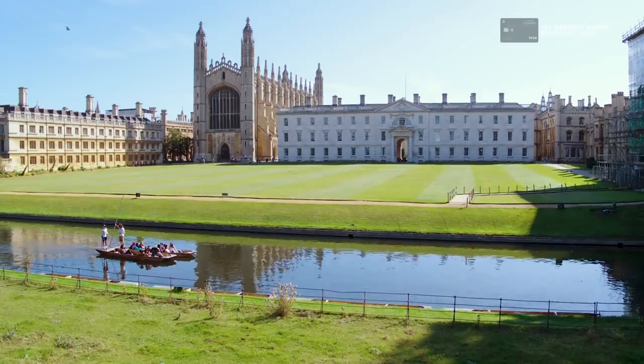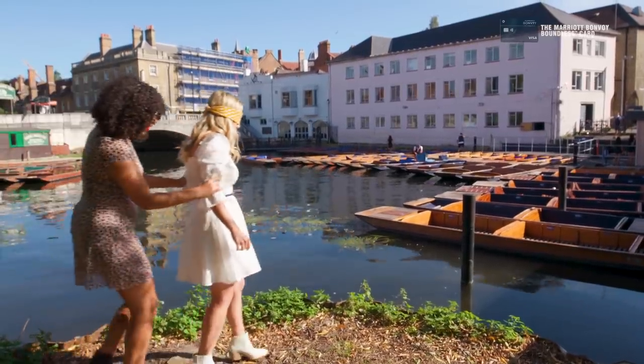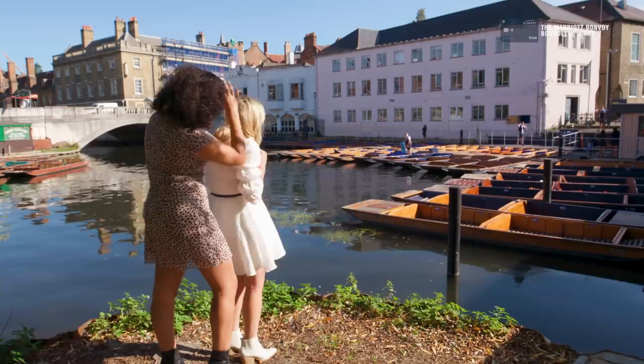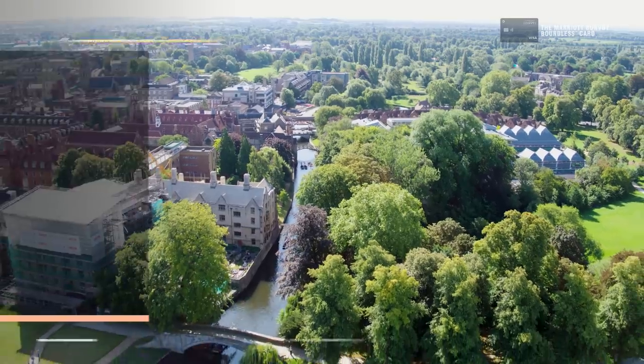Punting is the number one thing to do here at Cambridge. You get to see all of these amazing sights of the university right on the water. And I can't wait to show Caroline. I feel like we're at a farm or something. Okay, stop right here. Take off your blindfold, because we're right at Cambridge University and we're about to go punting in these boats. Punting? Yes. I've never even heard of that.